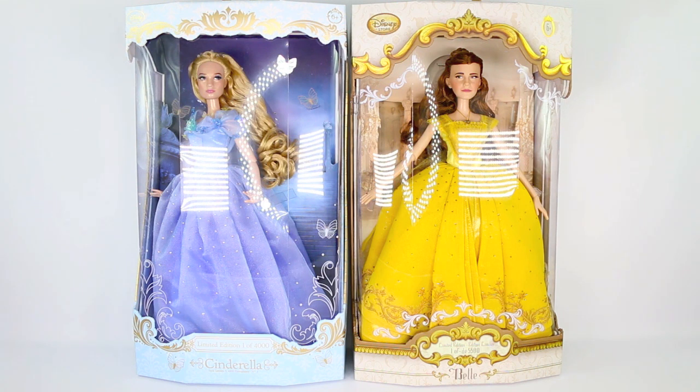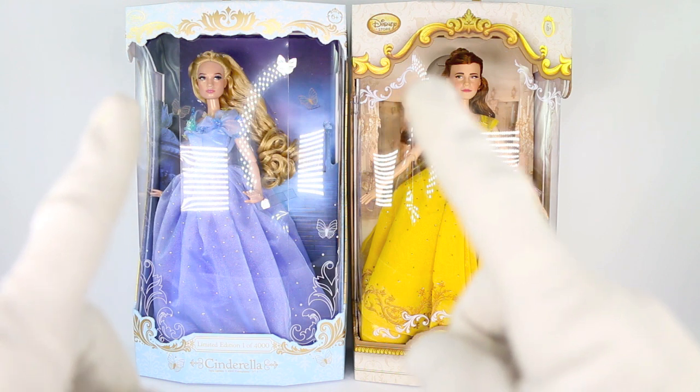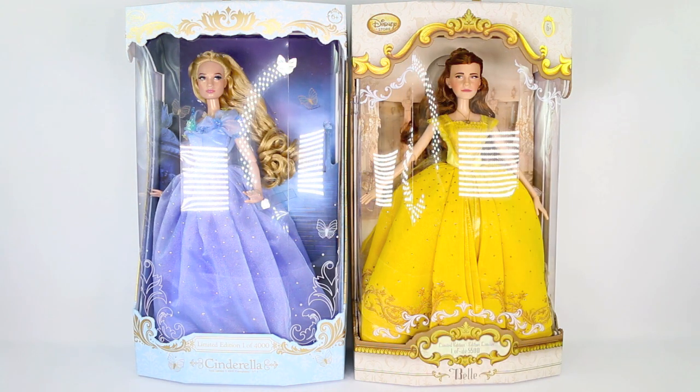I did want to kind of review the boxes themselves because they are very similar, however they do have some differences. On both the corners right up here we do see the Disney Store logo, and then on this side it is 6 and up. As far as the Disney Store logos on these boxes, I definitely feel like the Belle one is a little bit more creative. It's a little bit bigger and it is in gold. This one over here, it's kind of outlined, very faint, and I really like that Disney Store logo. I really feel like it makes it more authentic.